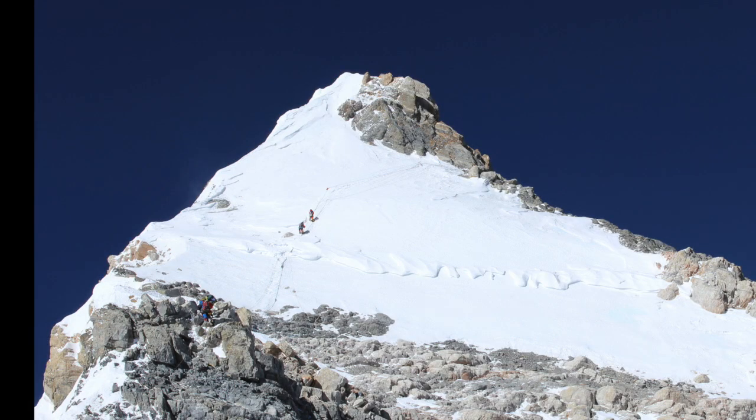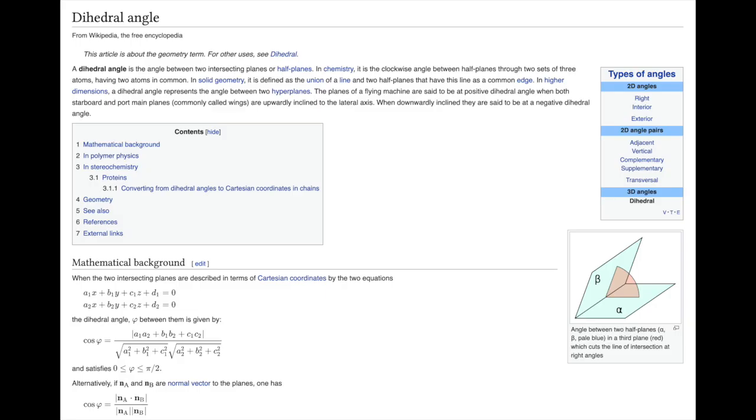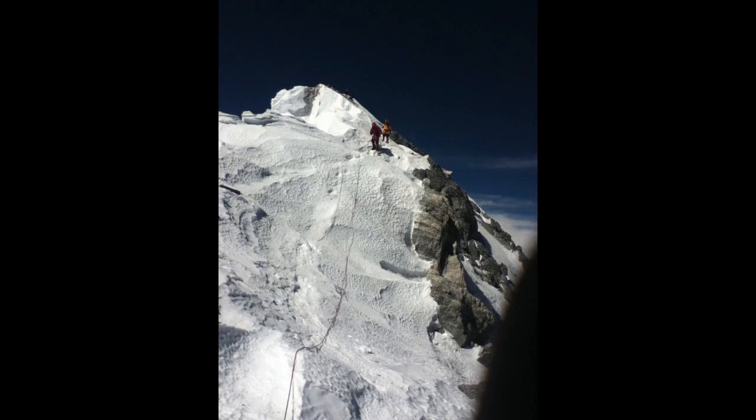Once past the third step, there is the snow triangle. The modern route does not climb directly up the citadel, but bypasses it to the right. The bypass is made up of the summit traverse and the dihedral, so called because it is two large rock slabs that form a dihedral angle. Unfortunately, I don't have a photo of it. Once up the dihedral, you are on the final summit ridge, which, while fairly straightforward, takes much longer than you anticipate.